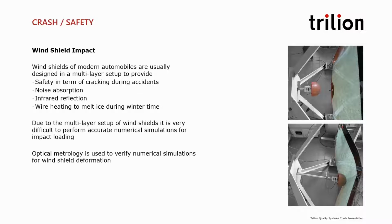Numerical simulation continues to get better, but this multi-layered material is quite hard to understand. Aramis can help to verify the deformations. In this case, to characterize glass is very difficult. It's very brittle and hard to capture. We use third-party high-speed cameras to configure an Aramis 3D setup.